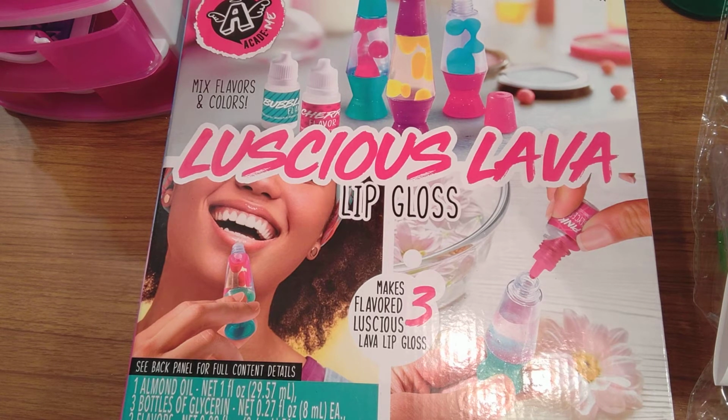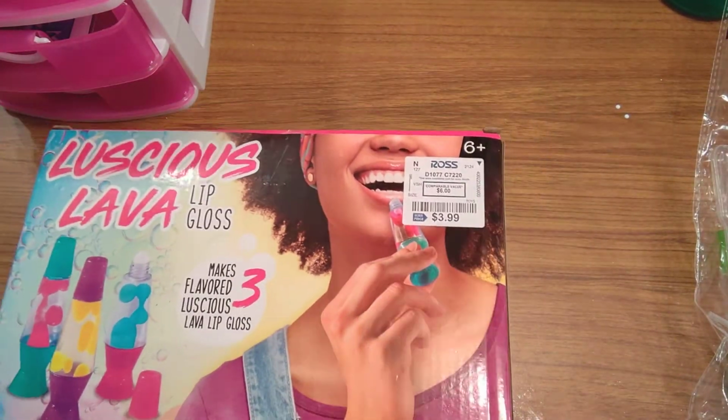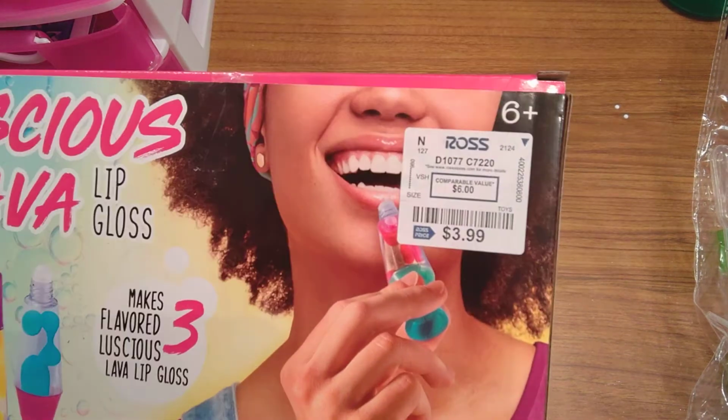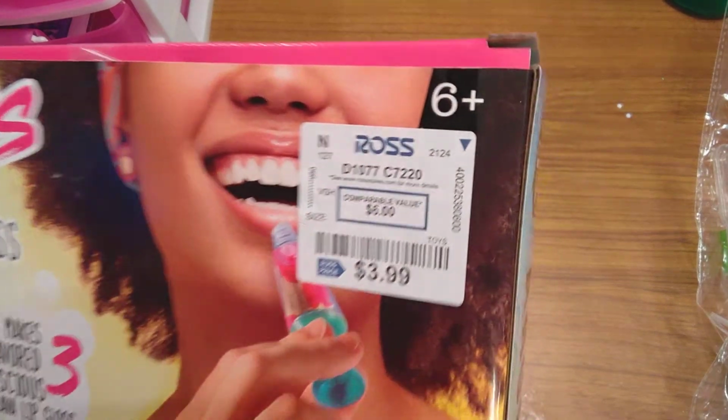So I'm down here doing videos as I craft. Yes, because sometimes I just do haul videos, but I already did the haul on this one. I already showed you this Luscious Lava lip gloss and showed you that I got it from Ross. What are they? Ross for Less or something? They're Ross. And it was supposed to be $6 somewhere else, but it was $3.99 when I got it.